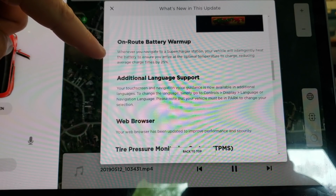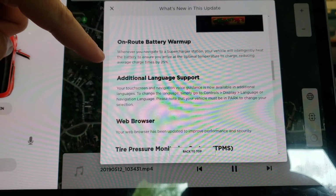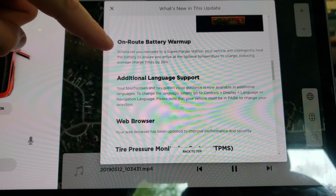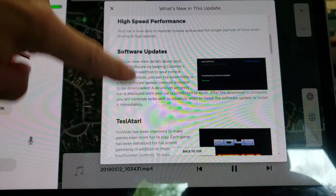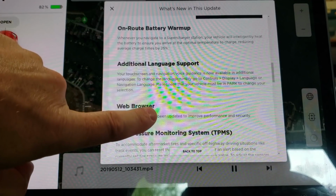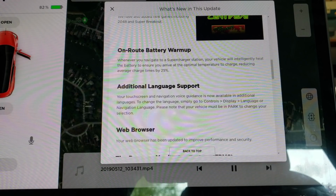And what happens is it heats the battery to ensure when you do arrive at the supercharger that it's at optimal temperatures to charge. And this is supposed to help reduce the average charge time by 25%. That's significant, folks. So with the improved speed of supercharging, right? We have some improved speeds of up to 150 kilowatts. And now the en-route battery warm-up is going to significantly reduce our time at the superchargers.